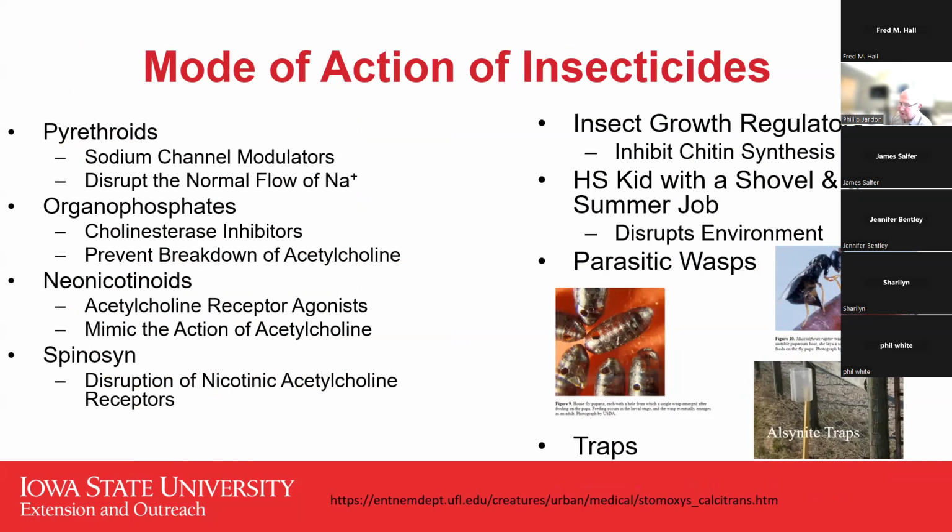Okay, we'll talk about treatment just a little bit. So the mode of action of insecticides. All these over here on the left, the pyrethroids, the organophosphates, the neonicotinoids, and the spinosyns, all work essentially as nerve poisons. And I think it's important that we rotate the classes around and not use the same one all the time. Although we have a little bit of problem with that on dairies because we can't use organophosphates and we can't use neonicotinoids on animals. So it's a little bit harder there.